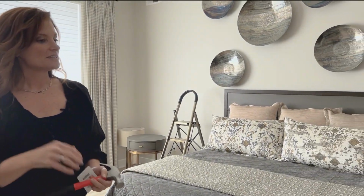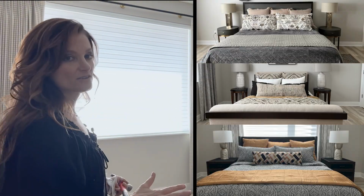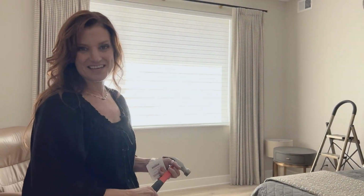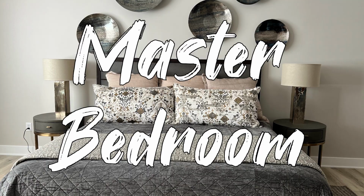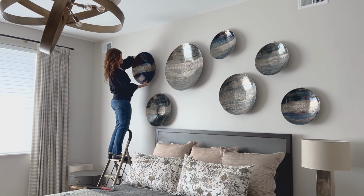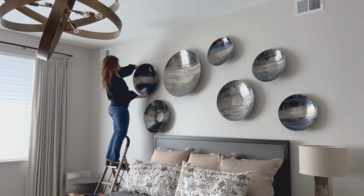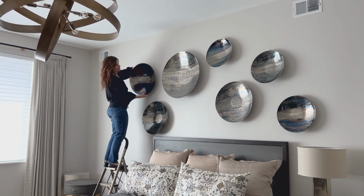Since you were here last, we've gone ahead and installed bedding in all 3 bedrooms, and now we're starting to put in the accessories and the finishing touches. In the master bedroom, we went ahead and did these really beautiful metal wall charges. We're dealing with a lot of straight lines in here, so I thought it'd be kind of fun to break it up a little bit.